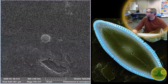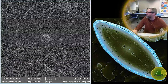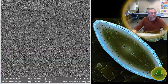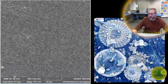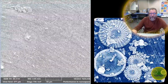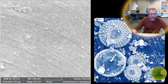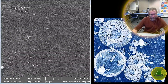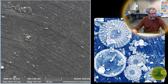So we're going to hop over to one of the other samples now, and it's this one. And we'll see if we can find some of these weird beasties as well. And the brightness and contrast are always all over the place from one stub to the next, so some adjustments need to be made as a result.